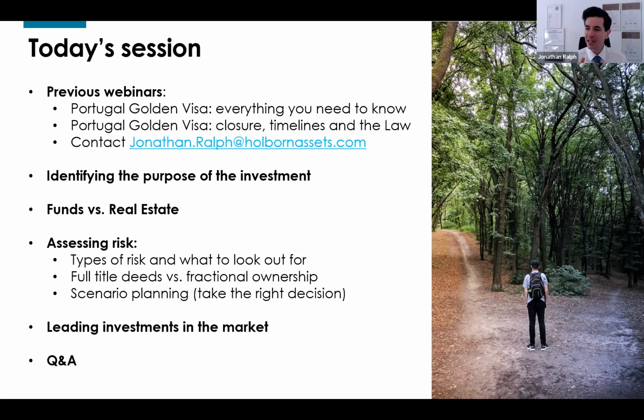Today, we'll get started by looking at the purpose of the investment first. So what are the main functions of a golden visa investment? What are the boxes that we need to tick? And just as importantly, what is a distraction and what is essential? We'll then look at the differences between the two main golden visa investment types, and those are funds and real estate. There's quite a lot of differences between the two, and they cater to two very different types of investor. So that is quite an important topic to cover.